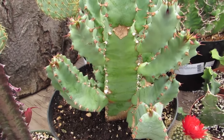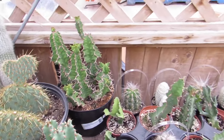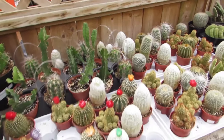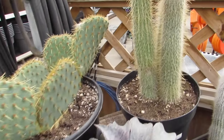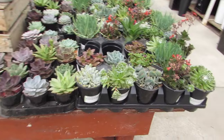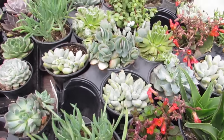Ooh. Look at him, eh? Yes. Here's my guy that I have at home. Mine's about like this size. Wow, that's just gorgeous. It's just beautiful. $59.99 for this dude. Wow. Awesome. For succulents over here. Quite a few succulents. Look at the blooms. Awesome.